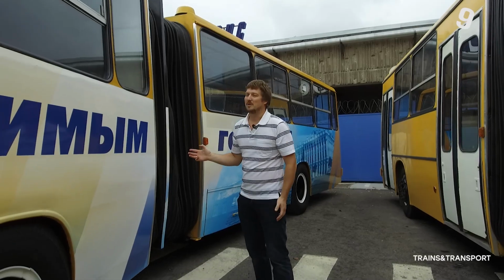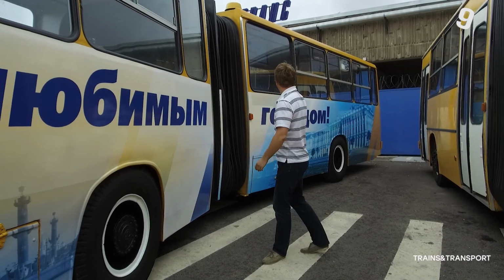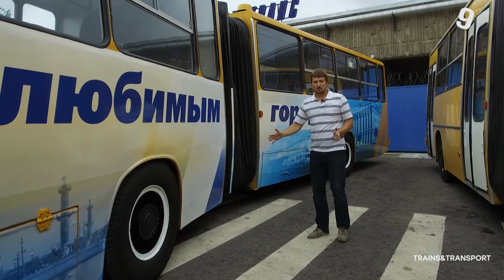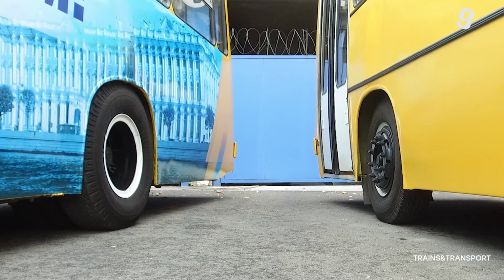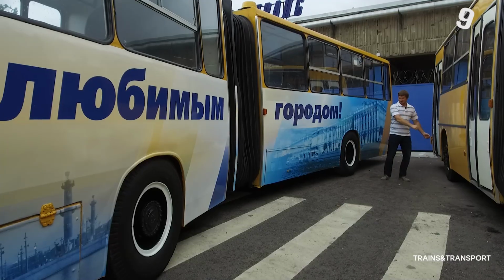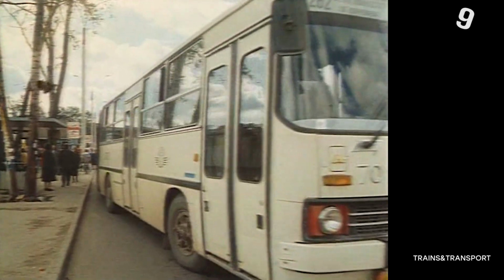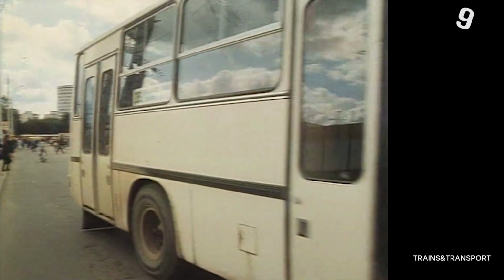Ikarus 283 is the longer version of 280. Here's one extra window, another in the driver's cab and another one in the back. These buses used to be in service in Moscow and as of 2019 still ran in Yekaterinburg. The rear axle is not steerable and has coupled wheels. On 280 the rear axle has 2 single wheels and is steerable. 283s were also in service in the cities of Novorossiysk, Obninsk, Saratov and Severodvinsk.